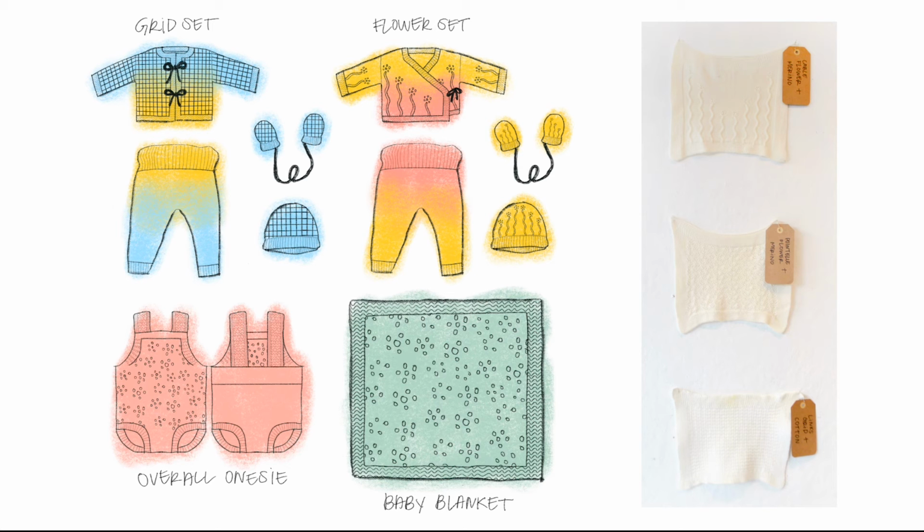Furthermore, it was necessary to use natural fibers throughout this collection for a multitude of reasons. Natural fibers are breathable, hypoallergenic, and possess antibacterial characteristics. In the case of this collection, 100% mercerized extra-fine merino wool and 100% organically grown cotton were sourced due to their functional properties, hand feel, and the fact that both are marketed as machine washable, making them ideal choices for baby clothes.